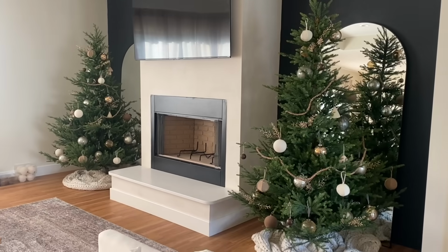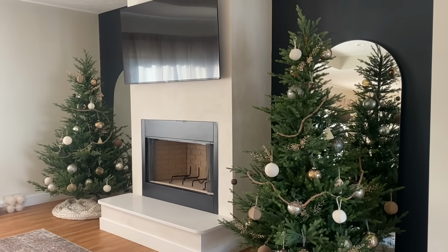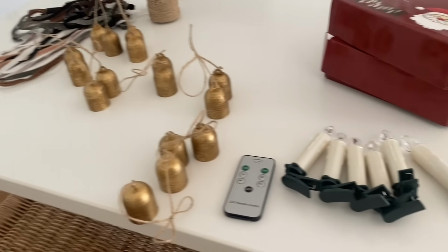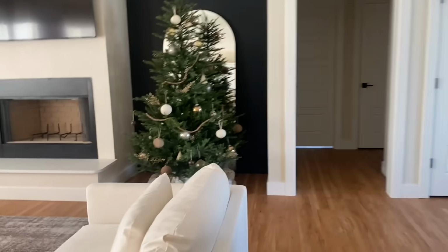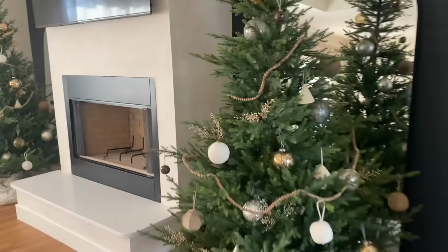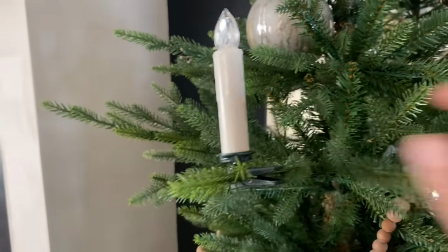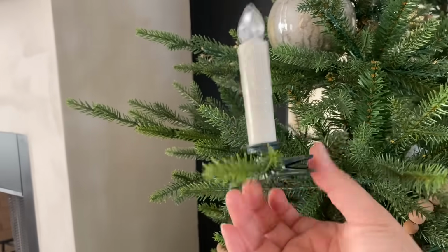This is what we're looking like so far. There's still a couple things that I need to add on to the tree, and that is all of this over here. So with these candlesticks, it might be a little bit tricky because I do want them to stand up as straight as they possibly can. So I might have to play around with those a little bit.